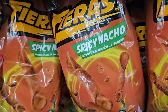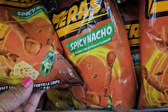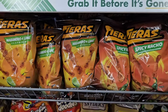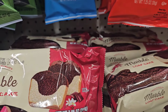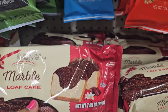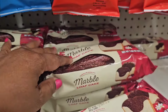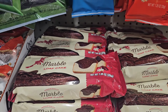By Fieras, habanero and lime flavored spicy corn rolled tortilla chips, net weight 0.5 ounces. And they also got here the spicy nacho spicy corn rolled tortilla chips. So this is what they have here. The marble loaf cake, and it's 7.5 ounces, and it's best before March 25. So this is what they have here that's new to the store in snacks.